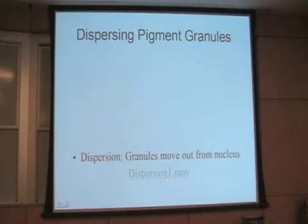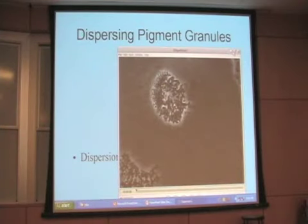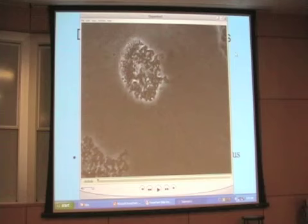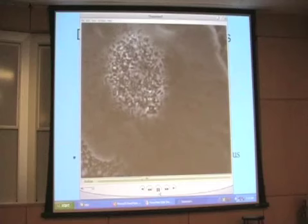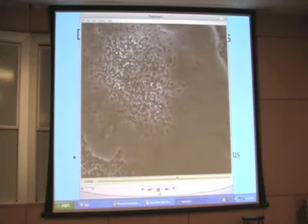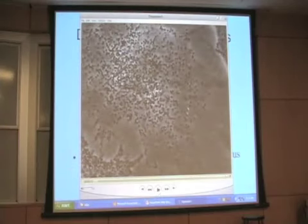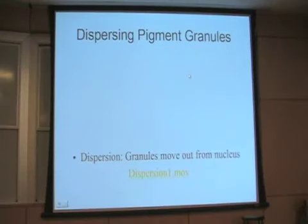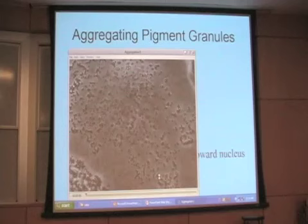So here's a movie of granules dispersing outward from the nucleus. Each granule is about half a micron in diameter, and the cell itself is about 70 microns in diameter. So they've been given a chemical signal, and now they will disperse outwards. How big is a granule? Half a micron in diameter. How long did that take? This is sped up several times, but usually it takes about 200, 300 seconds, so several minutes for something like that to happen. This is aggregation where the granules have been spread out.